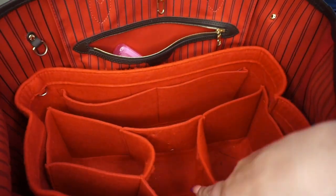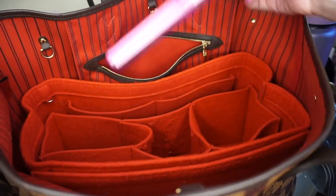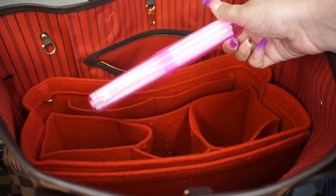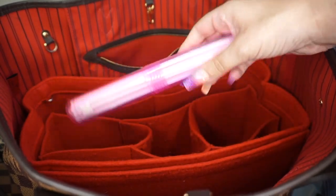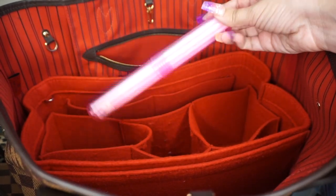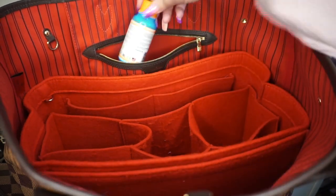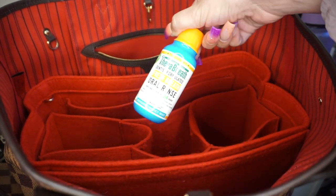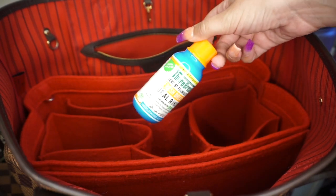So that's all that's in the main part, but in this little back pocket, I have this little toothbrush holder with plastic straws because I hate not having a straw. Don't come for me because they're plastic. I know they're bad, but I need a straw. I can't drink out of a glass without it. I have some mouthwash. This is my favorite brand. I'm happy that they come in these cute little travel sizes.